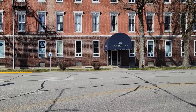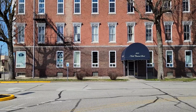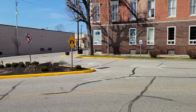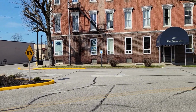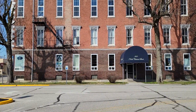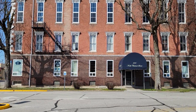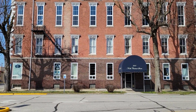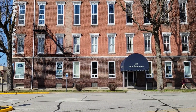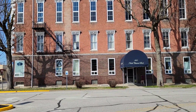I'm at the building that's known around Seymour as the Vestlage Building, a 3-story building at the corner of Chestnut and 3rd Street. This building was built in the 1880s by the Independent Order of Odd Fellows Seymour group. They had their hall on the top floor, and originally the first floor was 2 commercial spaces which faced 2nd Street or Chestnut Street with a center stairway.